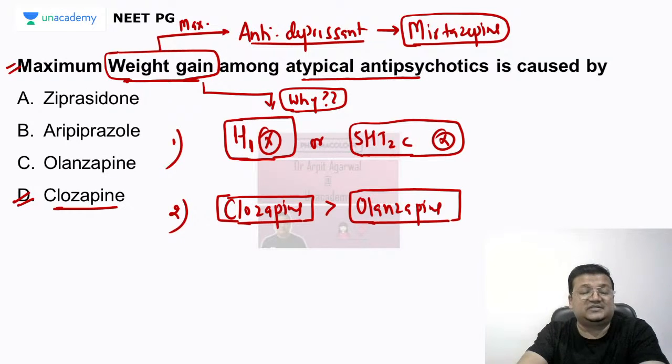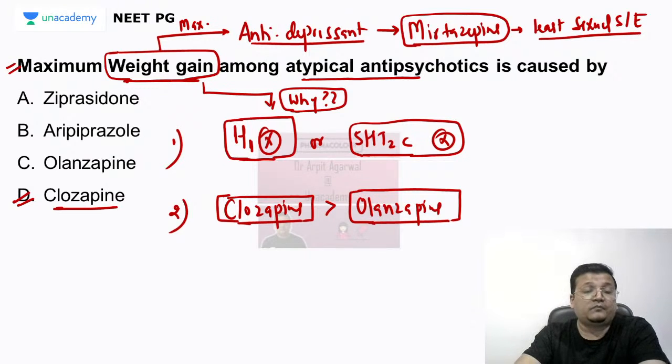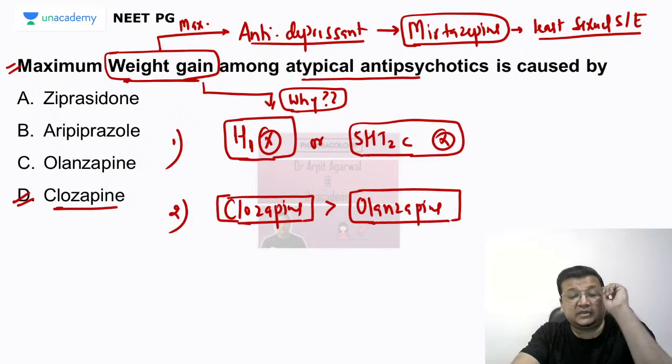Which problem was less with mirtazapine? What was it not causing? Which side effect was it not causing? Tell me. We did this a little while ago. Mirtazapine was causing the least sexual problems, the least sexual side effects. Understood? Remember, the least sexual problems were there with mirtazapine.